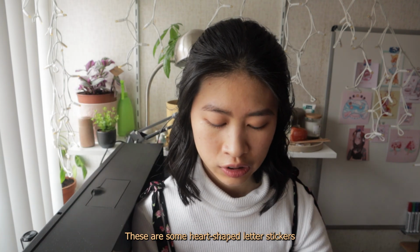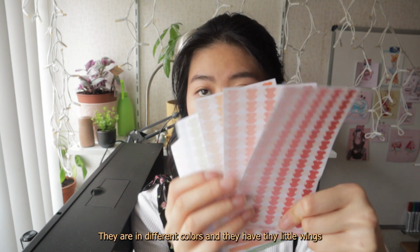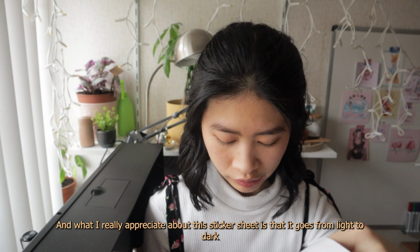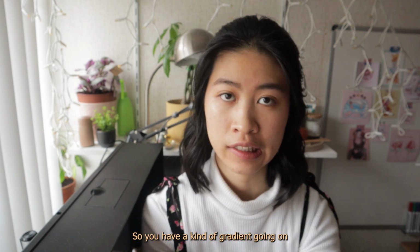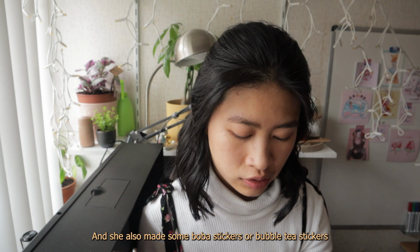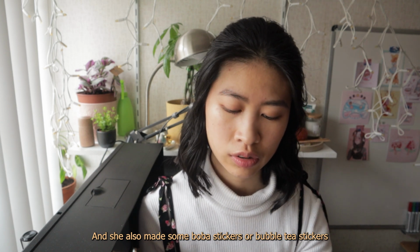These are some heart-shaped leather stickers. They are in different colors and they have tiny wings. What I really appreciate about this sticker sheet is that it goes from light to dark, so you have a kind of gradient. And she also made some boba stickers, some bubble tea stickers.